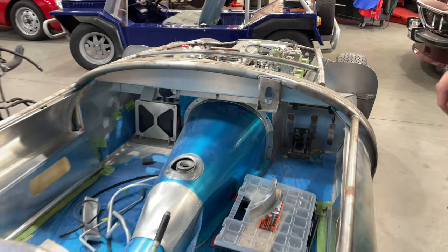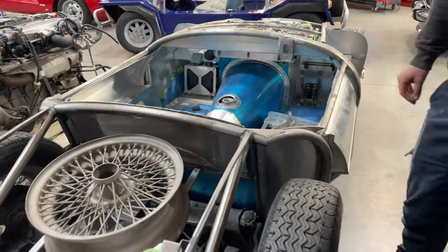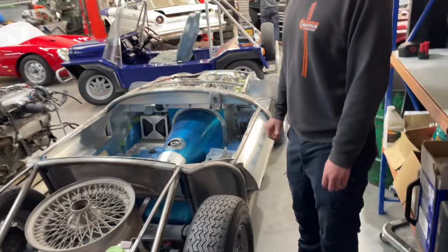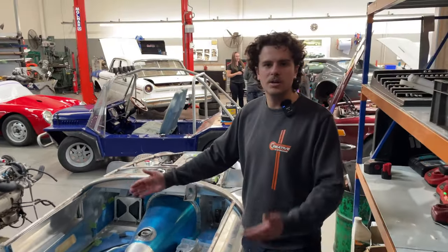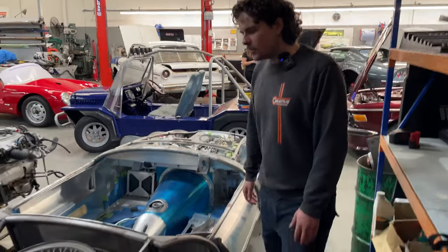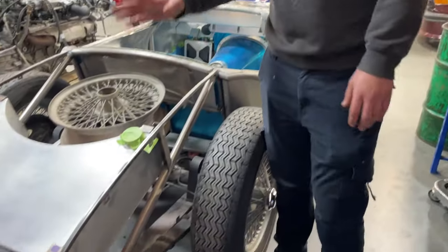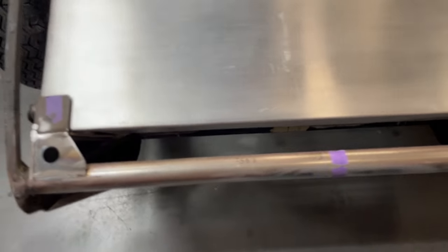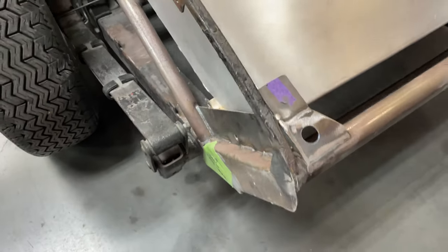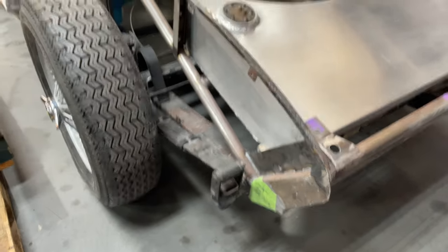So how many hours has gone into this, would you imagine? Or how long has it been in the shop? A long time. A couple of years it's been in the shop. As with any project, you might spend a lot of time on it, then a little bit of time off. Even the fuel tank, we're trying to keep to the original Maseratis, keep that history about it. Like the fuel tank around, they have the spare tire in the back.